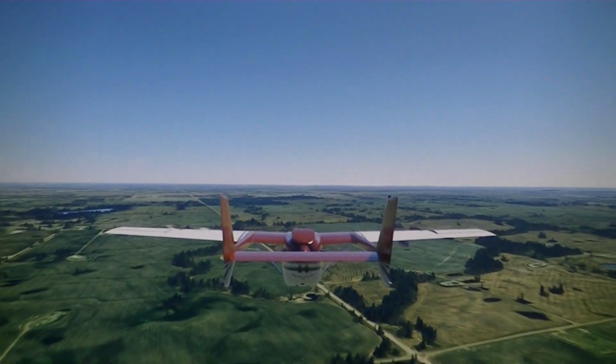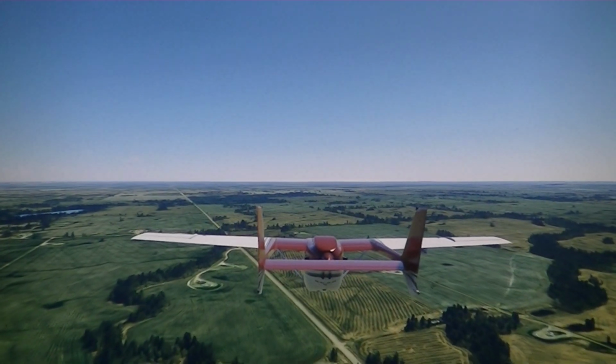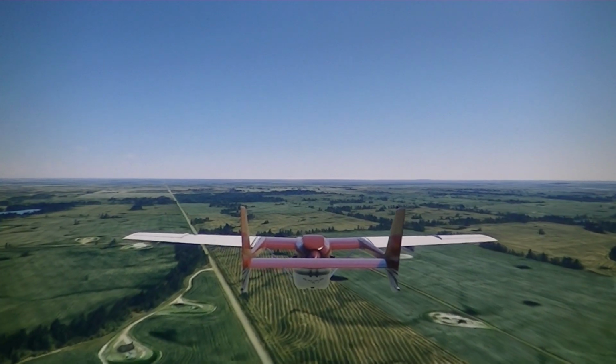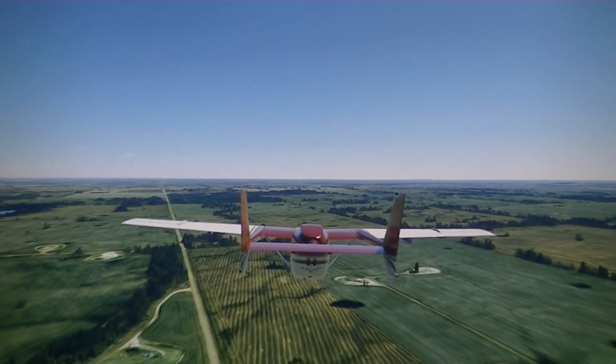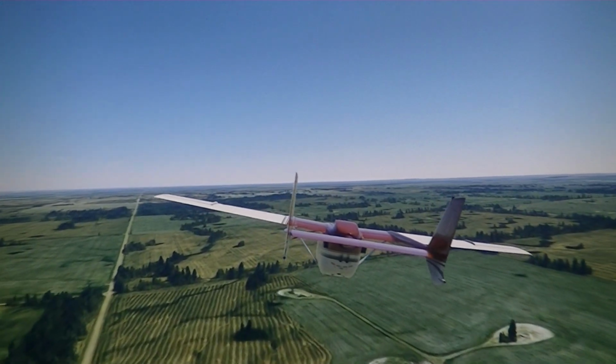Yeah, I've always been a big fan of the twin tails. I think they look super cool. The P-38 Lightning is another one, another aircraft that I have actually that I think I'll be flying before too terribly long, maybe. Yeah, in a few flights.